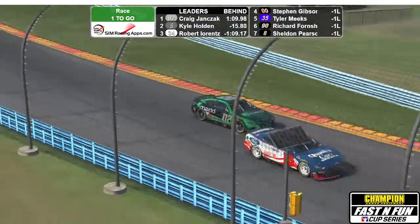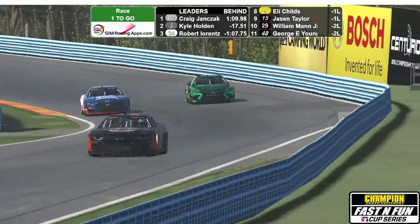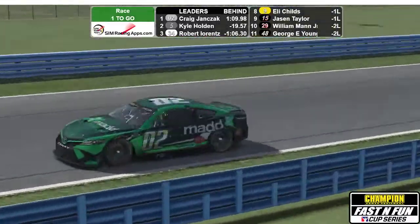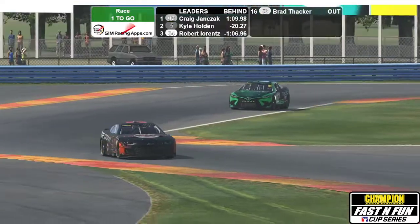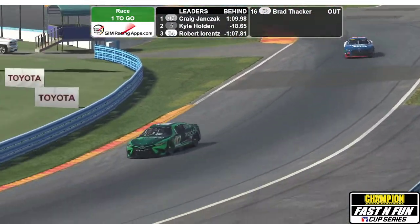And speaking of workaround, it looked like he might have had a little company in trouble there with the 15, Jason Taylor, for a brief moment making it slightly interesting here. I think he may back off a little bit. Looks like Taylor wants to back off first, though. Gives the 02 some time to breathe. He's a little bit bouncy through the corners, though. Settles it back down nicely.